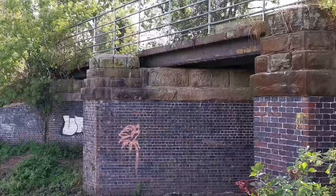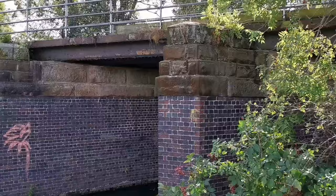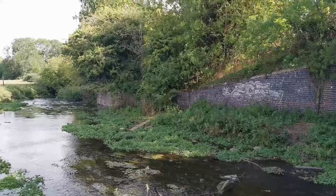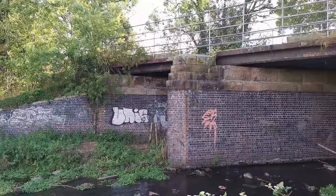Then basically a bit of a balancing act. So there, look, you can see the stonework of the original bridge there, and they've just put a new top on it at some point. And that looks, look at that, that's beautiful. What a lovely old bridge.